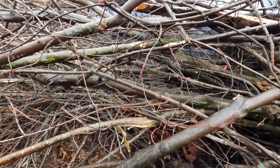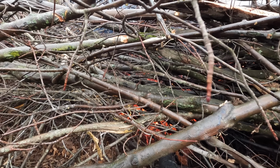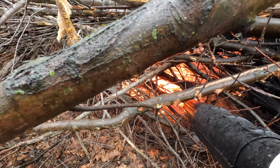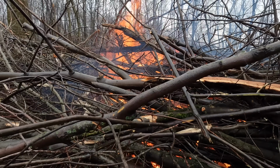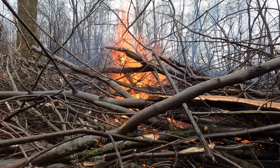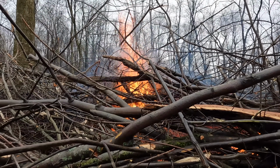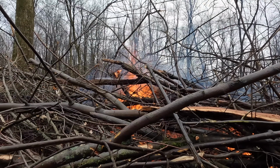But let me show you how well this leaf blower works. This thing, it's unbelievable. It's like a blast furnace. Look at that. I can see the whole pile starting to shrink.